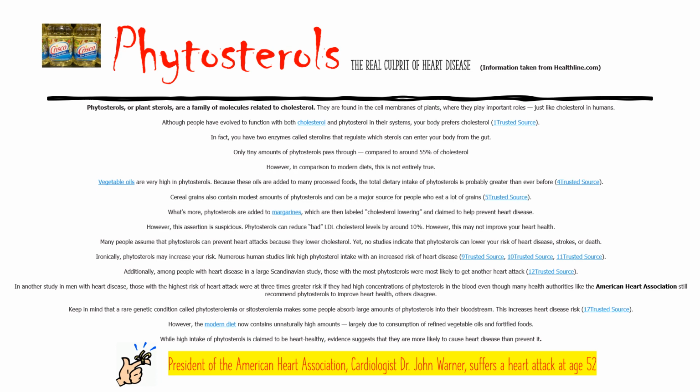Numerous human studies link high phytosterol intake with an increased risk of heart disease. Additionally, among people with heart disease in a large Scandinavian study, those with the most phytosterols were most likely to get another heart attack. In another study in men with heart disease, those with the highest risk of heart attack were at 3 times greater risk if they had high concentrations of phytosterols in the blood, even though many health authorities like the American Heart Association still recommend phytosterols to improve heart health. Others disagree.